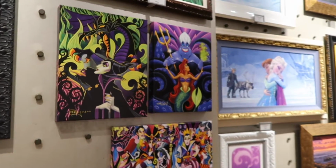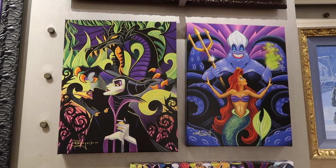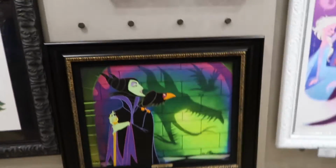They really like Maleficent in this gallery. I have no complaints. That is actually really awesome. Oh, look at all of the enemies. Oh, no, the bottom one's the best. Oh my god, the bottom one is the best.